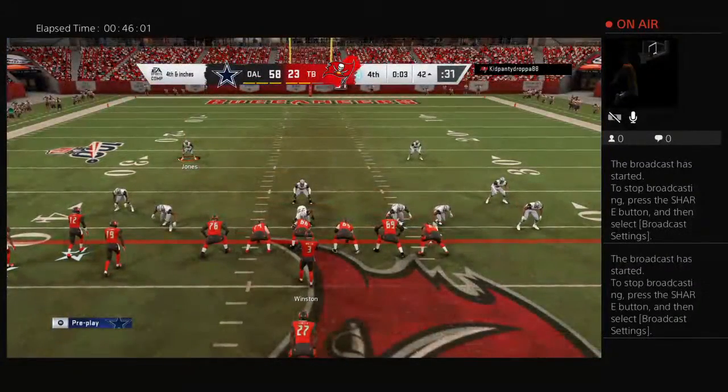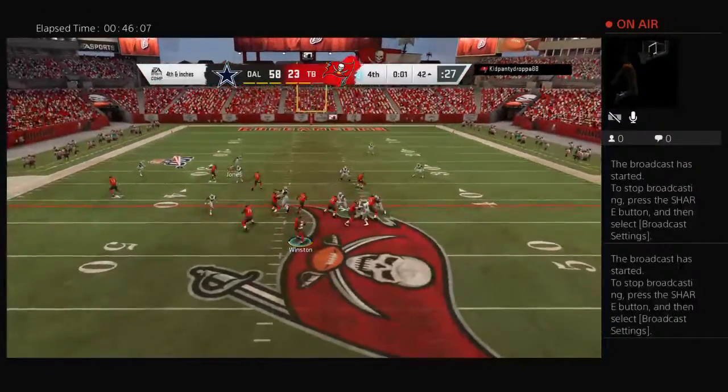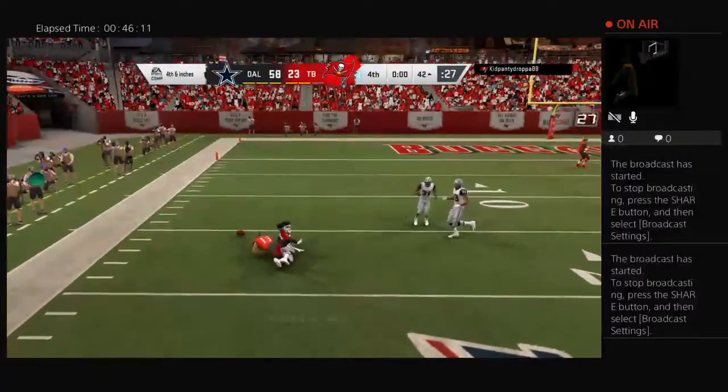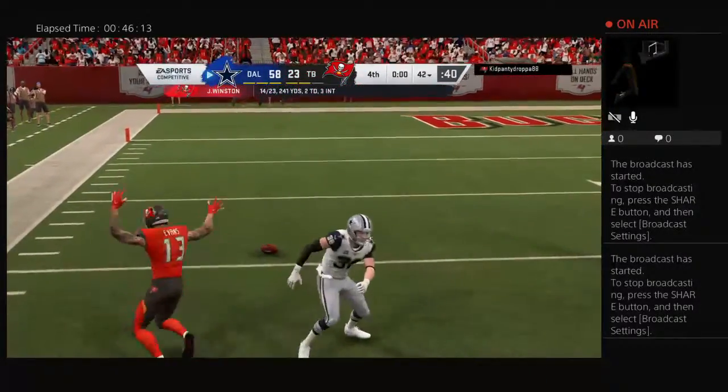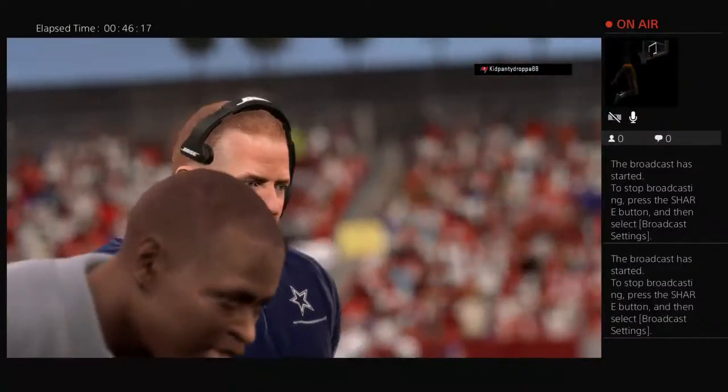The offense here not budging. They're going to fight for it on 4th and inches. One last shot now for Winston. And that will be incomplete, as time has run out on this football game.